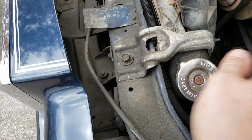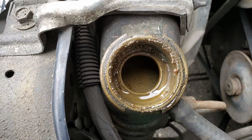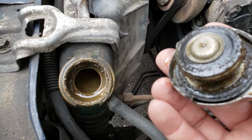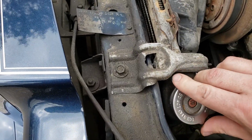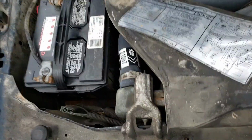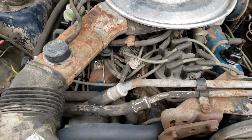Can't get it open. You can see there, it is a little muddy. You'll see also pictures of when I extracted some, how dirty it is. The oil tested okay. Like I said, the oil was green, no issues there.